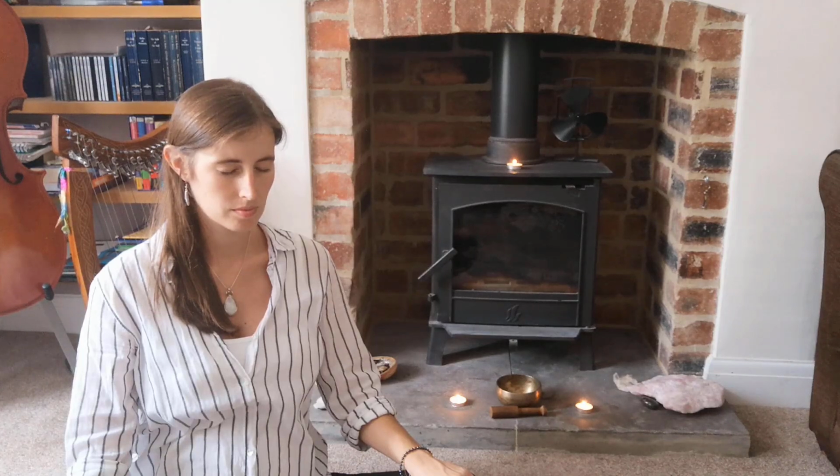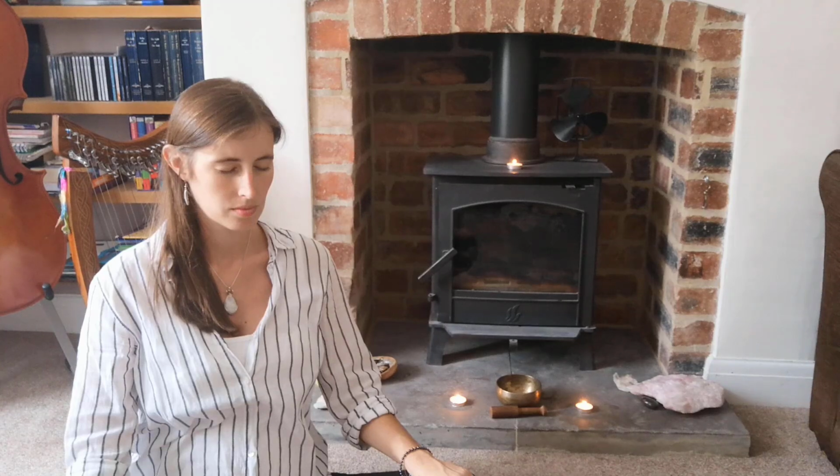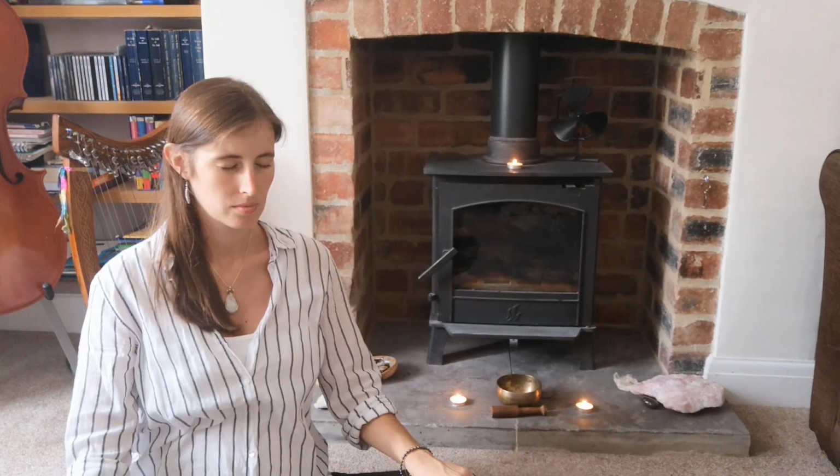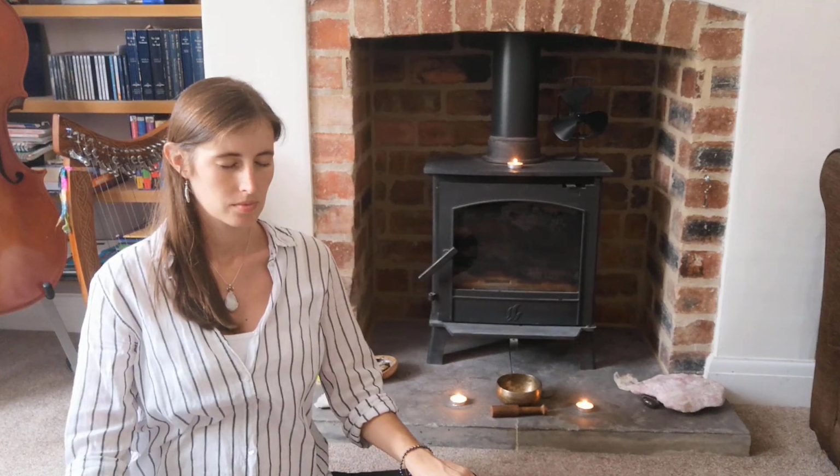Now we're going to bring our awareness to our minds. We're going to carry out a visualization here. Visualizing or imagining the inside of your mind as a cave. We're going to go into that cave now. And see and feel the inside of this cave around you. And above we can see that the cave is full of fireflies. Each firefly represents a different thought, emotion, a worry, all darting around your mind.